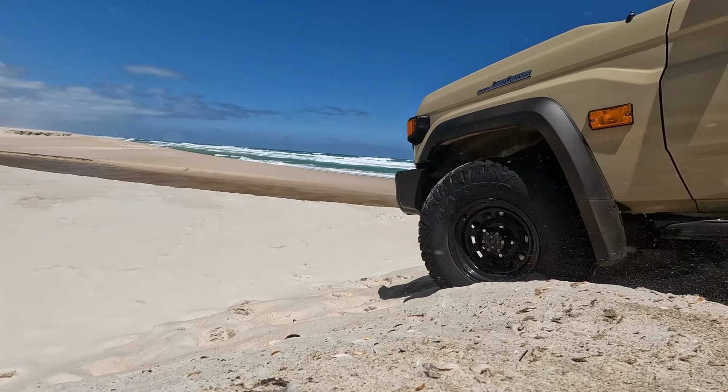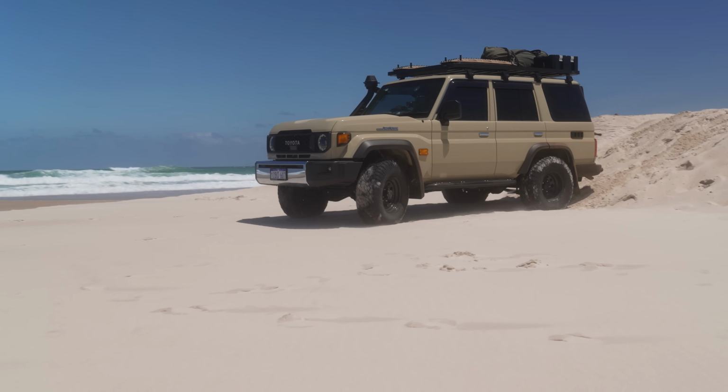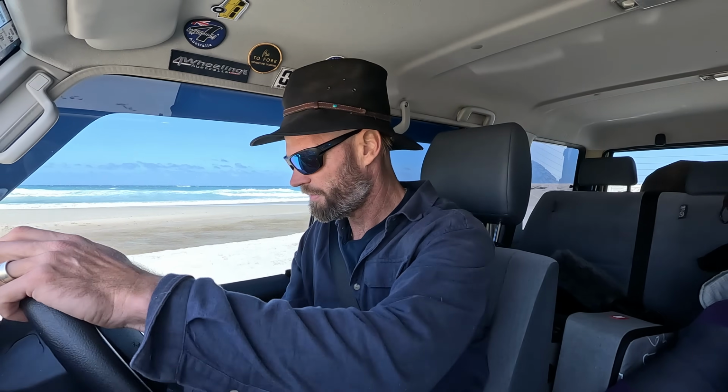Submarine style. Phase 1, done. Rear lockers in. Phase 2, here we come. We're not going to hold back here.